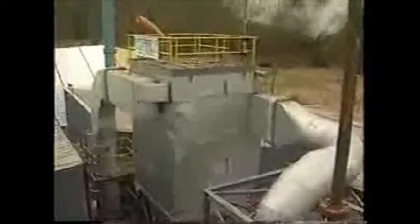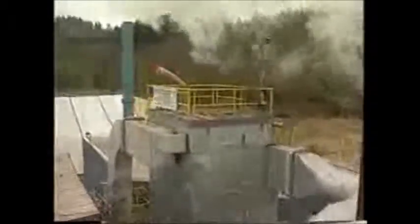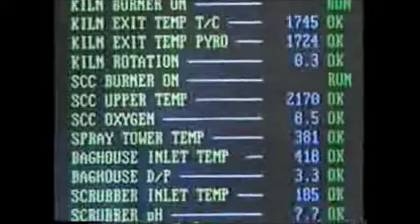The proven track record of the TIS-5 and Weston has demonstrated a consistent ability to meet and exceed the strictest emission limits established for the safe, efficient operation of thermal treatment systems.